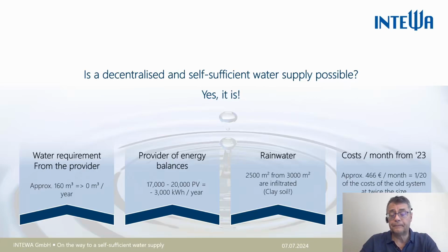Finally, as the conclusion, we can say, yes, a decentralized and self-sufficient water supply is possible, as we have shown here with our own company building. By the way, this is still probably the only company building in Germany which is water self-sufficient. It is interesting because we don't believe that it's very difficult, and so we believe that in the future, many more buildings can do this as easily as well.